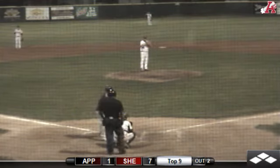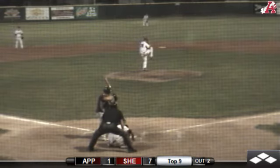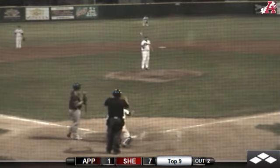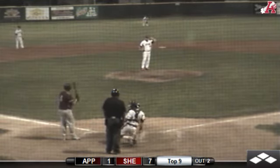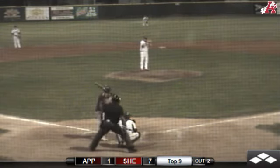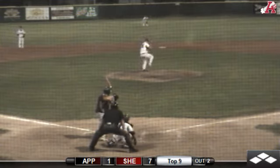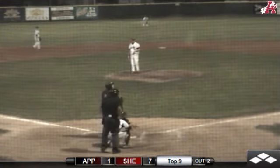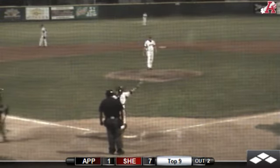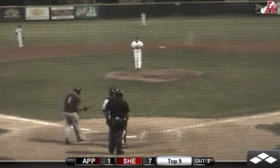Well, the A's just two strikes away from going to their third straight Northeastern Wisconsin League championship. Breaking ball, not in the zone. It's 2-1. Swing and a foul away. He jammed him there. He got a piece of it, sent it towards the Appleton dugout up along third base line. Two balls and two strikes.